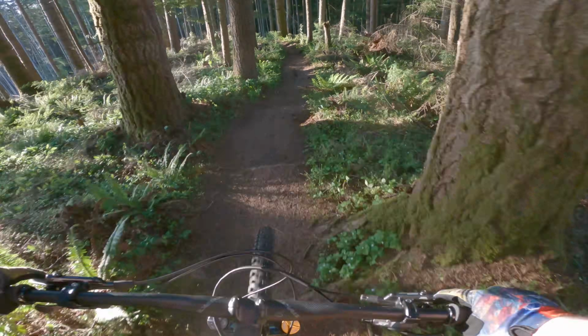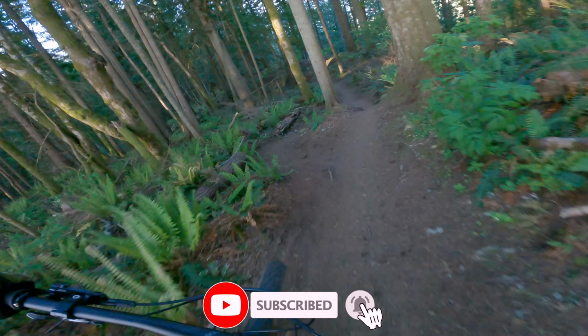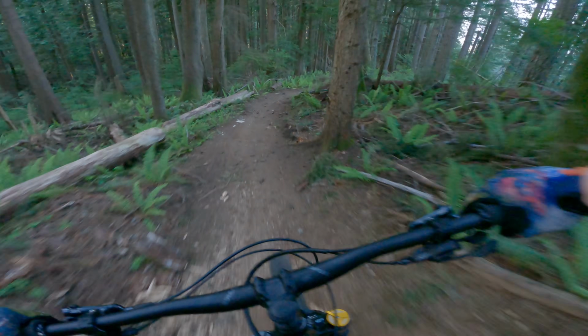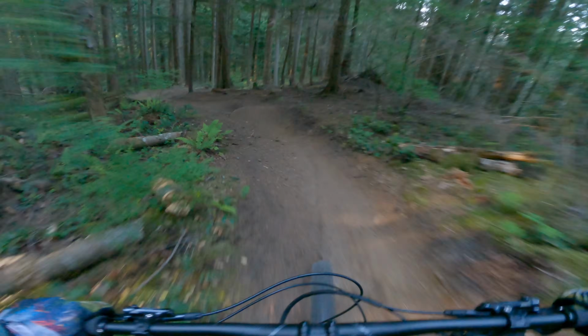My goal today is to talk a bit less than I normally do and let the trail do the talking. I'll point out some notable features and things worth talking about. This is actually my first ride on this Hanzo, and my first hardtail ride in a while.